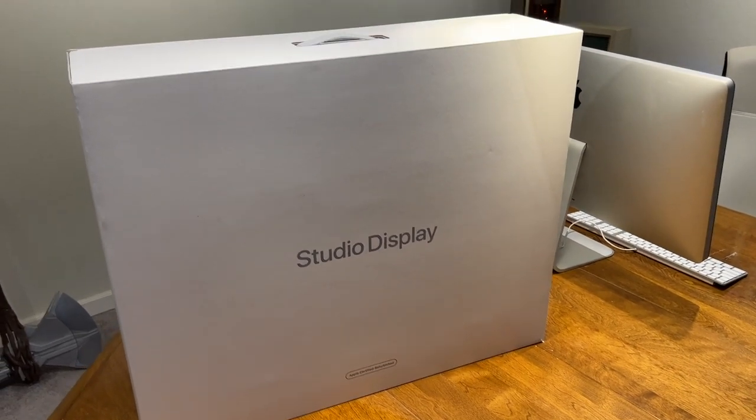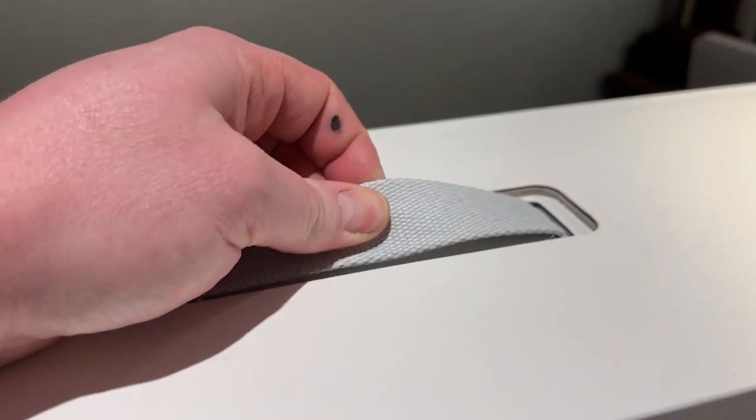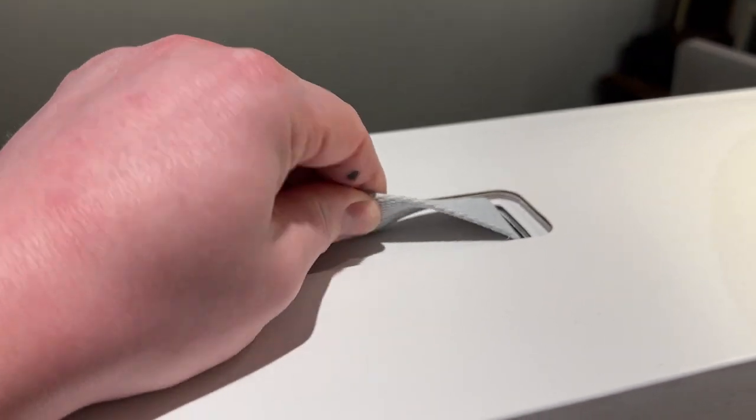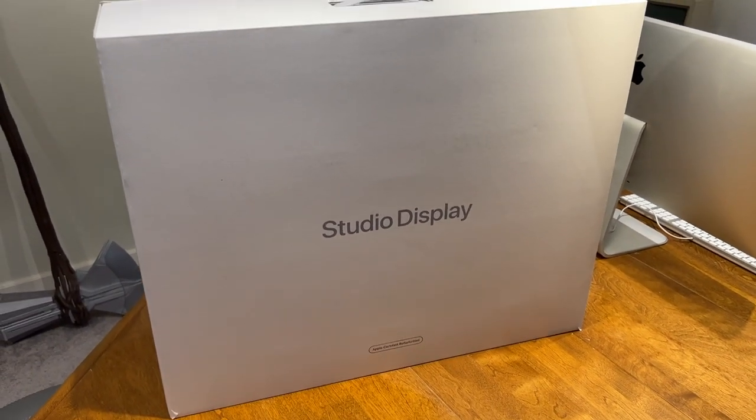Either way, we do still have, which I was very impressed with, this braided handle to carry it around. I wasn't expecting that on a refurbished product, but sure enough, here it is.